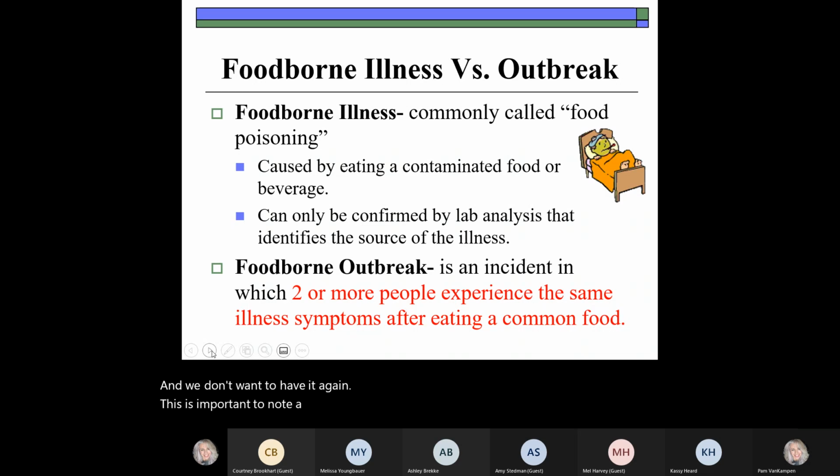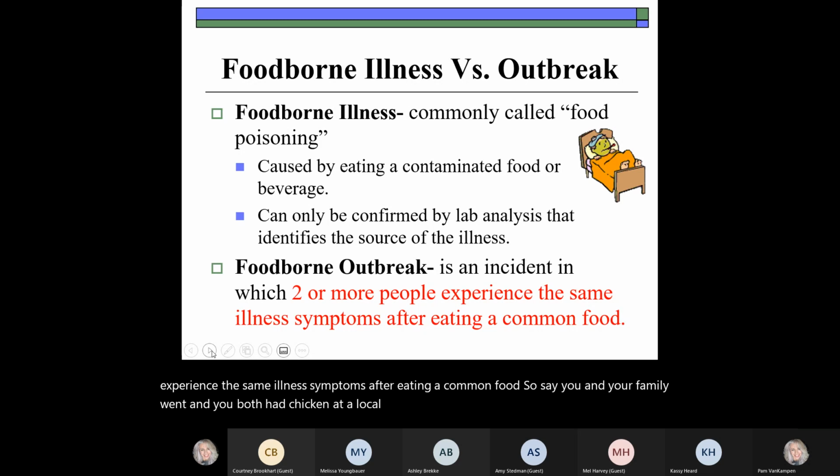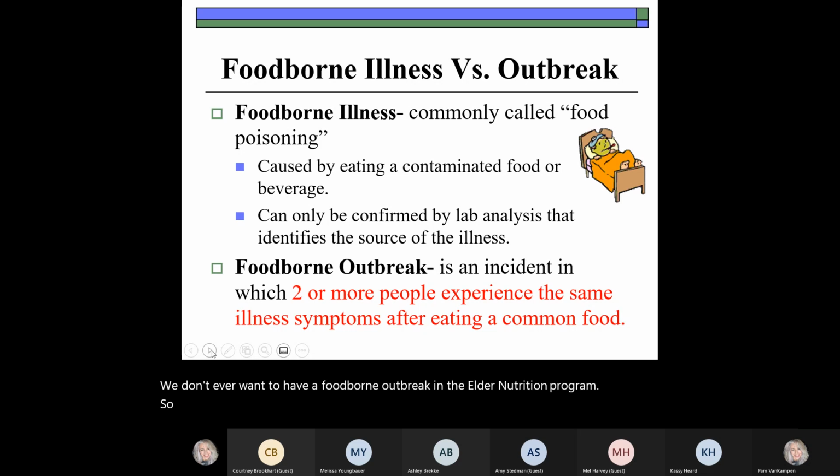This is important to note. A foodborne outbreak is an incident in which 2 or more people experience the same illness symptoms after eating a common food. So say you and your family went and you both had chicken at a local restaurant, and a day or 2 later you got sick from that chicken with the same kind of nausea, vomiting, diarrhea. That could be an indicator of a foodborne outbreak. You could and should report it to your local public health department for them to do further investigations. We don't ever want to have a foodborne outbreak in the elder nutrition program. So it's important for the test to remember the definition of foodborne outbreak: 2 or more people experience the same illness symptoms after eating a common food.